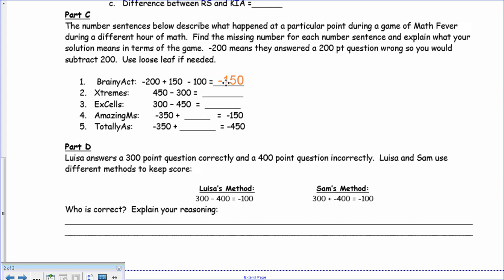So that means they got a 200-point question, right or wrong? Wrong. A 150-point question, correct, and then a 100-point question, wrong. Good. All right. What about the extremes? What'd you come up with for the extremes? What's their point total, Robert? 150. Right, 150. So that means they got a 450-point question, right, and a 300-point question, wrong.